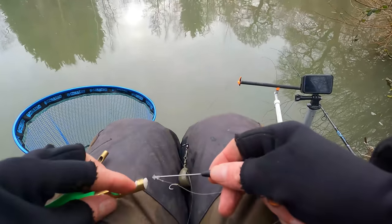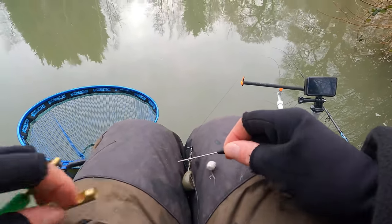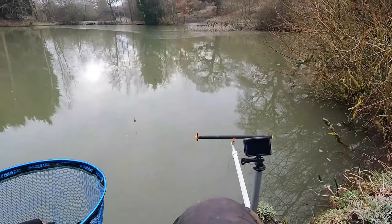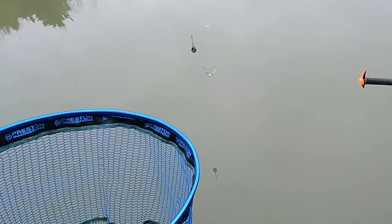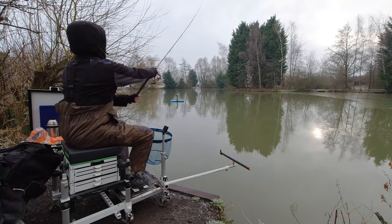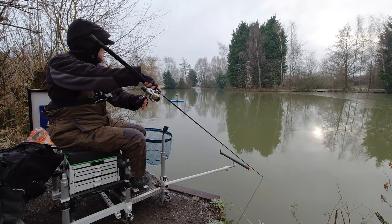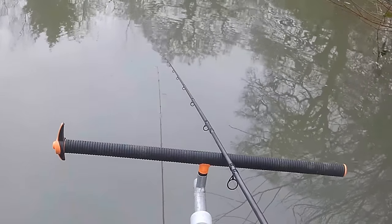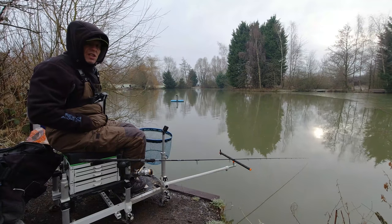And I just lift it up. If we dangle that in the edge, you can see that that bread floats just on the surface there. So we're fishing about 15 inches off the bottom. I'm back on my original line. Line's sunk. Feeder on the rest, tiny bit of tension in, hoping any fish will hang itself.